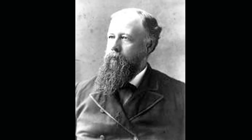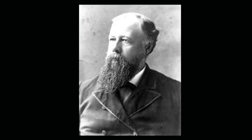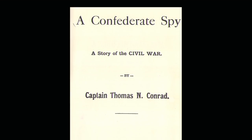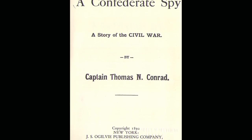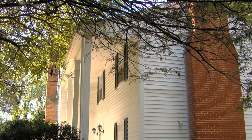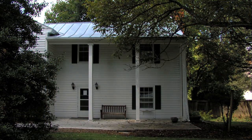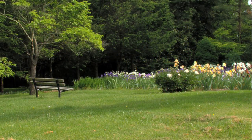Conrad had served in the Civil War as a Confederate spy and planned an unfulfilled attempt to kidnap Abraham Lincoln. He wrote about his war experience in a book entitled A Confederate Spy, A Story of the Civil War, which is available in local libraries. The house was given to the town after Nelson Price, another longtime resident of the house, died in 1985. Nelson Price planted a large iris garden on the property, and the town maintains that garden for citizens to enjoy each spring.